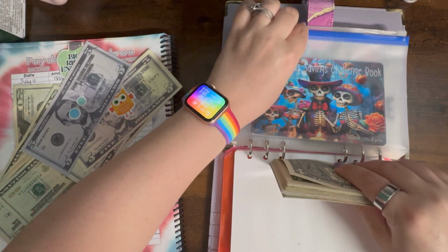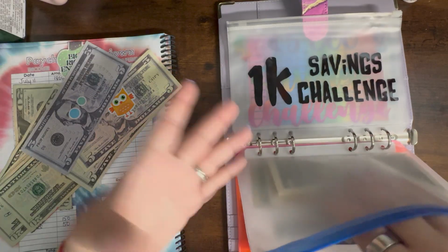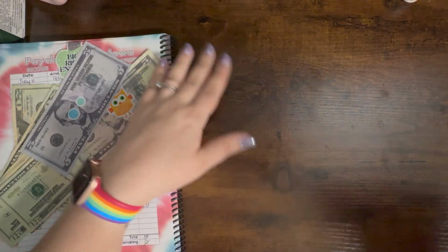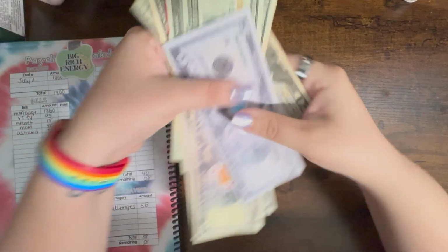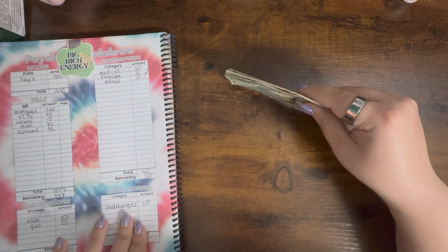The reason I have $10 going towards a savings challenge is just because I always tell you guys, I only go to the ATM. I don't go to the bank anymore because I just don't need to. I can only pull 20s out, so I have to get increments of 20. Sometimes that means what I need between my cash wallet and my sinking funds doesn't add up to a $20 increment. So I have to get a little extra, and then it just goes towards my challenges.